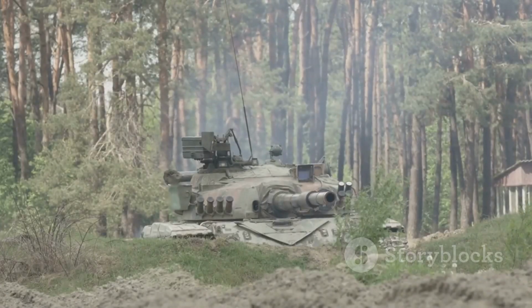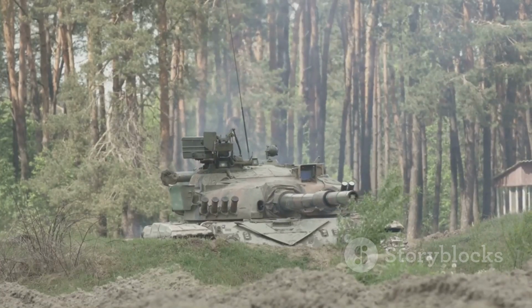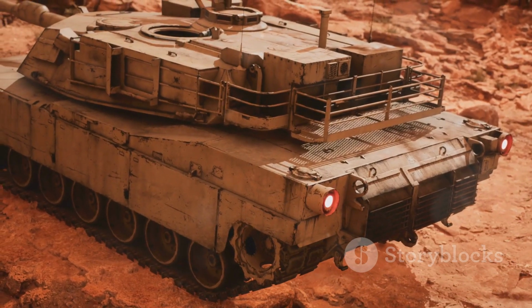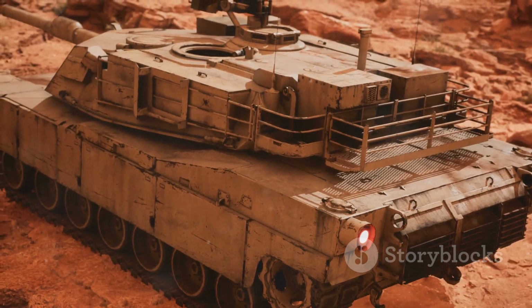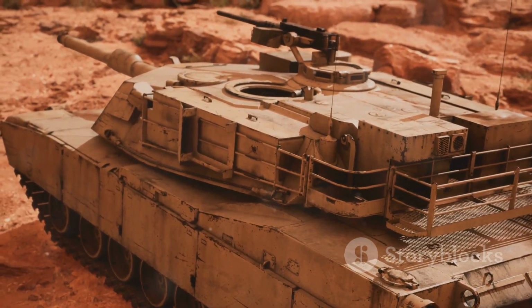The effectiveness of Chobham armor has been demonstrated on numerous occasions in combat and testing. It has proven to be a highly resilient form of protection, earning a reputation as one of the most advanced types of tank armor ever developed.